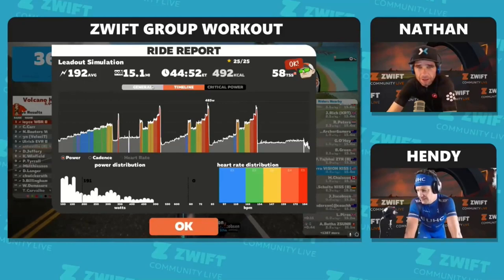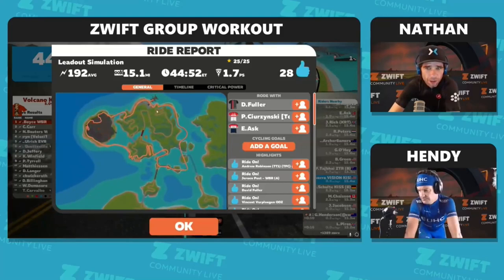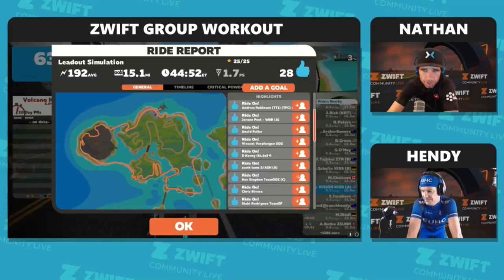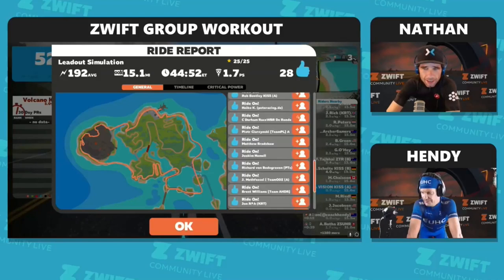And then we can look at your critical powers here. You can also see generally where you went. The cool thing is you can see who you rode with. So if you met a buddy you were able to do this with, a lot of people I know actually jumped in here. Szczynski, one of the racers, jumped in with us, it looks like, that I see a lot of times. But all the people you rode with, you can see that. You can follow them and friend them.